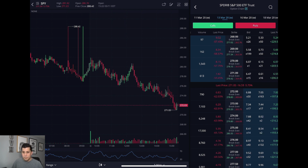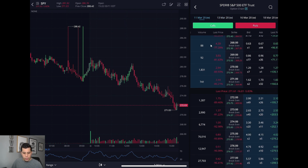You can do that. The other thing that's nice about Webull is today's expiration for March 11th. Today's March 11th, 2020. Unlike Robinhood and some other brokers, you can trade same day expiration options. So that really helps you out. So you can open and close things on Fridays, or SPY. SPY has expirations on Monday, Wednesday, Friday.